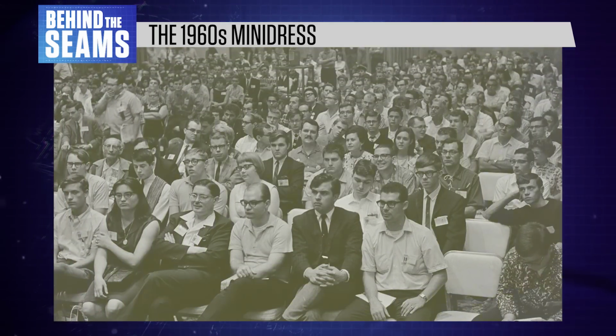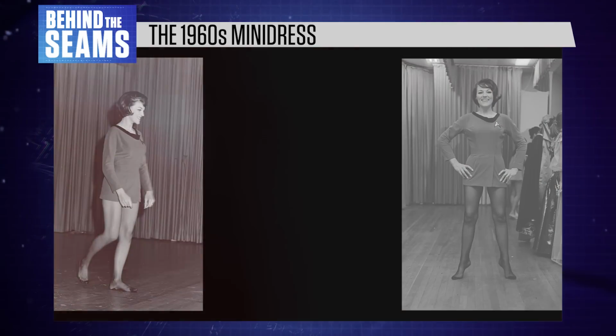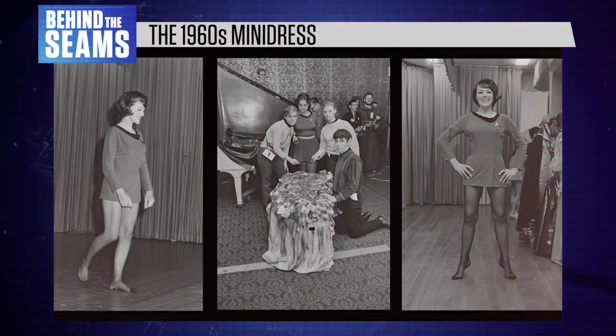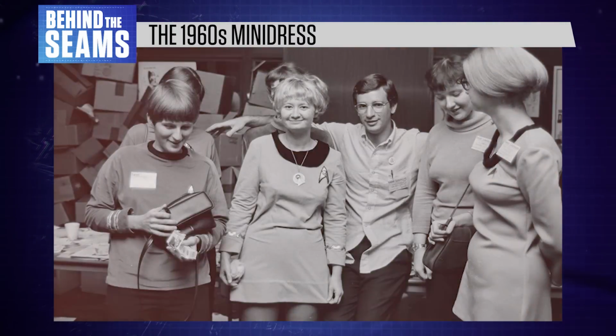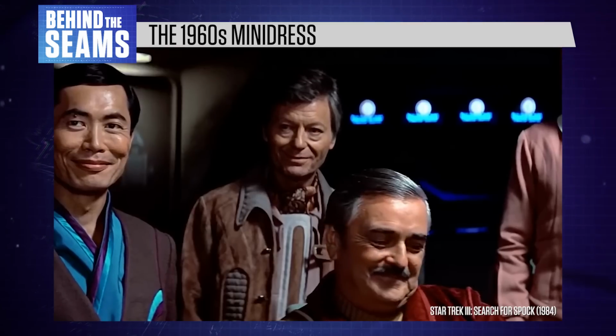We know from vintage Star Trek conventions that many fans embraced the mini-dress uniform, and it remains popular as a retro symbol of classic Trek. However, these costumes were phased out when Star Trek returned in the 1980s, as the franchise shifted to fit the times.